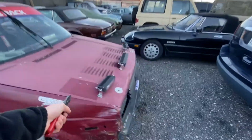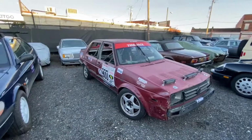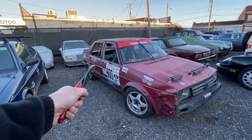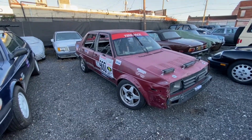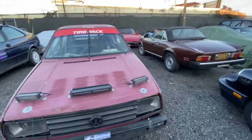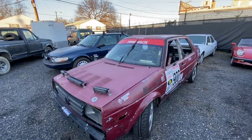a later model Passat, which we've taken out and done a little bit of work to. But other than that, it's fairly stock. I think it's got a bigger rear sway bar and a bunch of other race bits. It's just a pretty rough beater race car meant for endurance racing, and it's an absolute blast on the track.